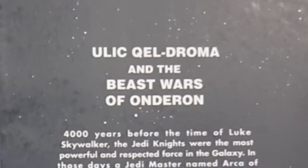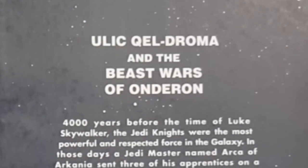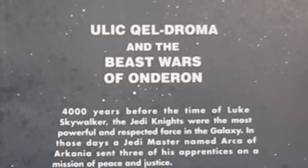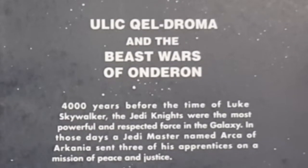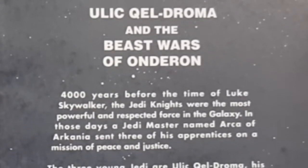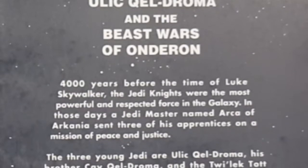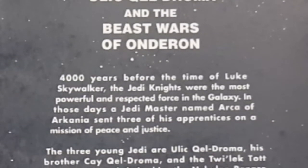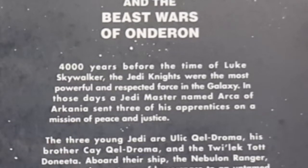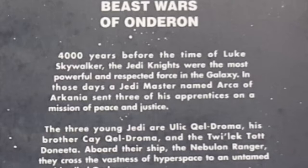4,000 years before the time of Luke Skywalker, the Jedi Knights were the most powerful and respected force in the galaxy. In those days, a Jedi Master named Arca of Arcania sent three of his apprentices on a mission of peace and justice. The three young Jedi are Ulic el-Droma, his brother Kay el-Droma, and the Twi'lek Tot Donita.